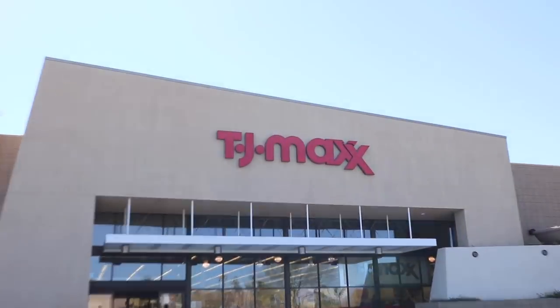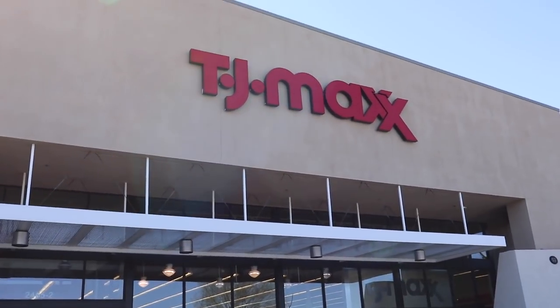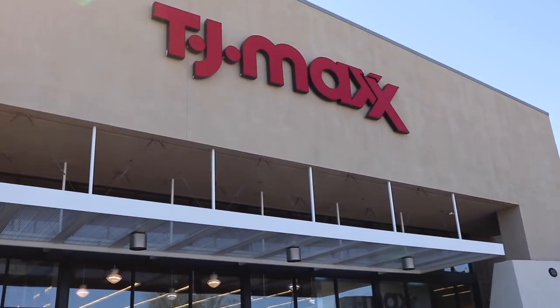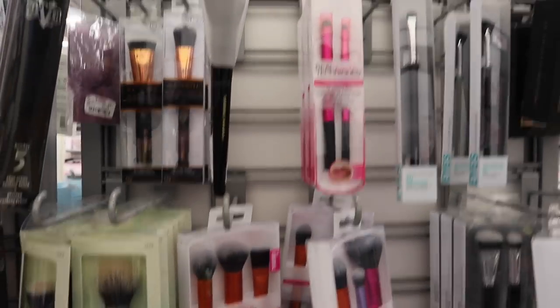So I am outside of TJ Maxx first, like always. So let's just go ahead and do it. Best place in the world, TJ Maxx and Marshall's. I feel like TJ Maxx is the adults' Disneyland. Am I right? It's been so long since I've been here, so they actually moved stuff around on me.